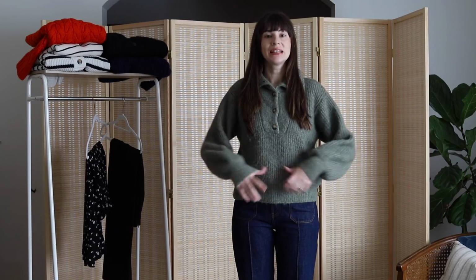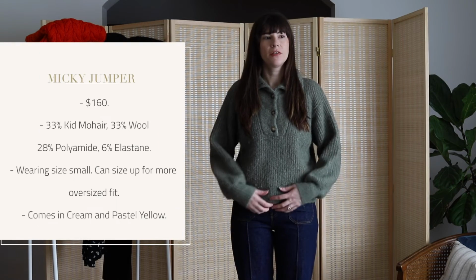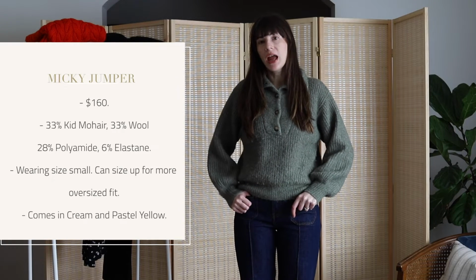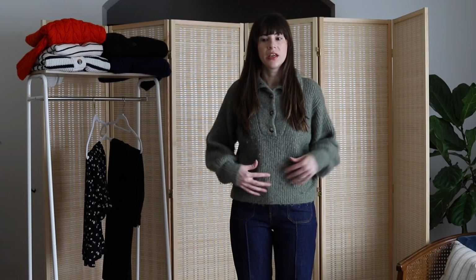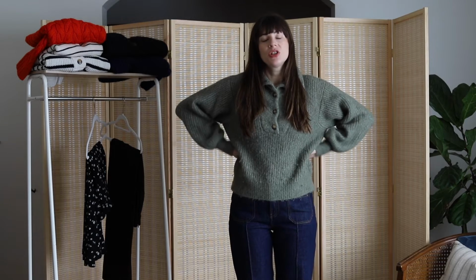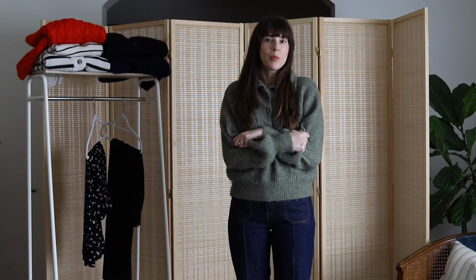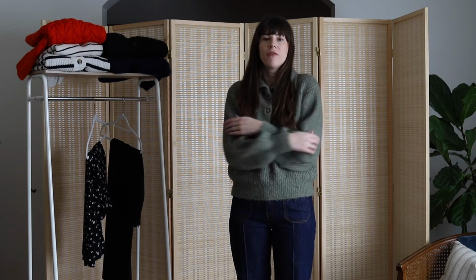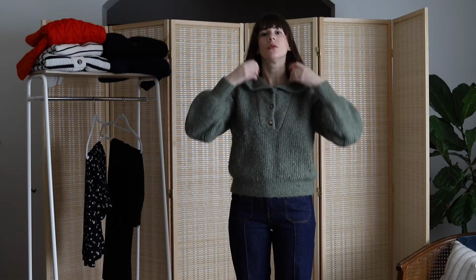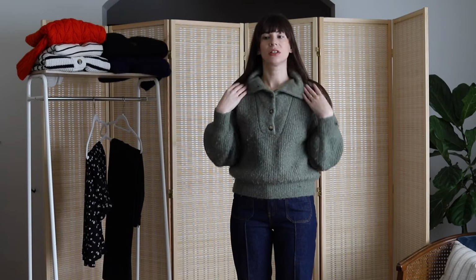All right, last but not least, we have the Mickey jumper. I believe I got this several years ago. I've had it for a while now. It was out of stock for a bit, but I've noticed that it is available now, although not in this green color. I think it's a cream and maybe a yellow, I'm not sure. But I wanted to mention it because I really like this sweater. It feels super plush, just really comfy, and I like the more casual vibe of it. It's got this really cool high neck collar that you can button if you want, or just leave it open.